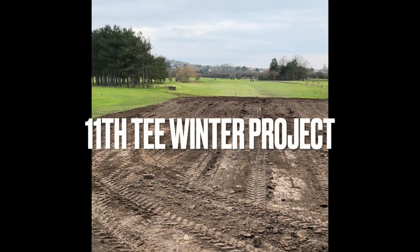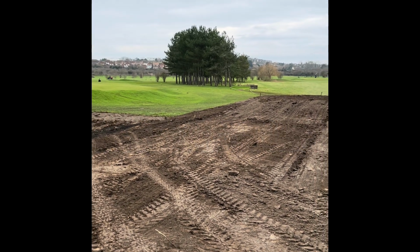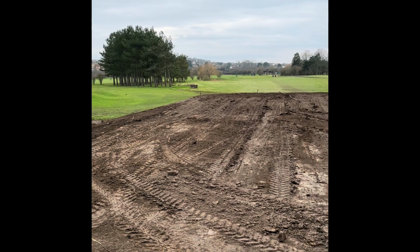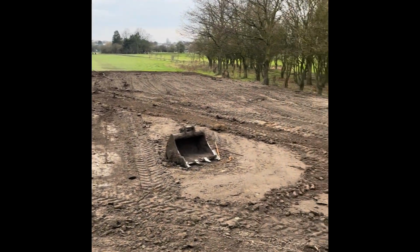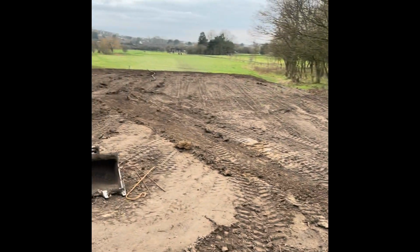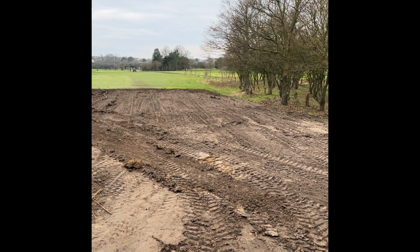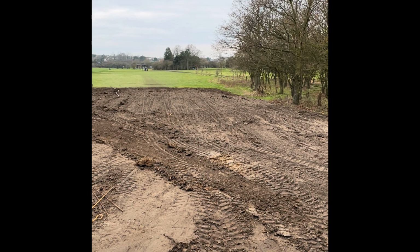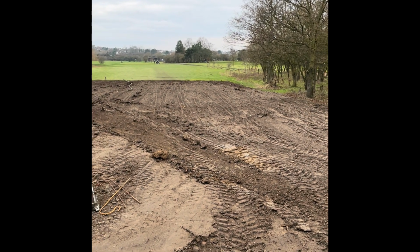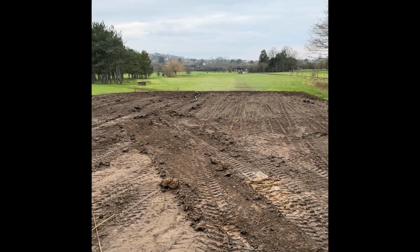I'm going to shoot you a video of what we've been doing on the 11th tee. Obviously, as you all know, the white tee in particular on 11 was full of tree roots, causing us problems for maintenance, and obviously causing membership problems in terms of safety, really. Someone, I think, was going to hurt themselves eventually on a tree root because they were very, very close to the surface. Some was actually protruding.